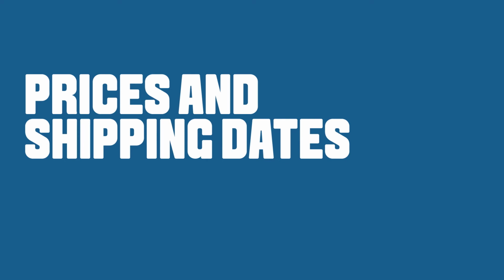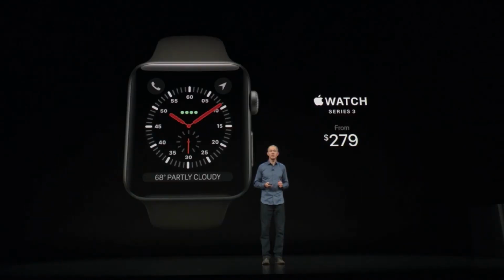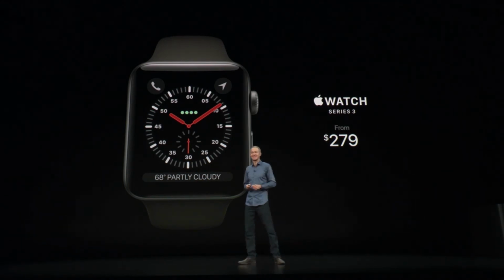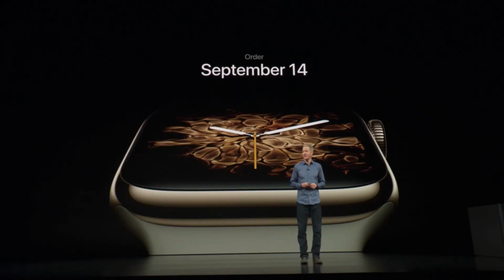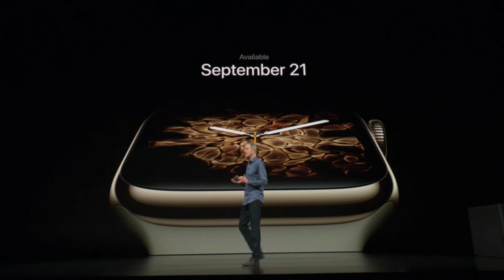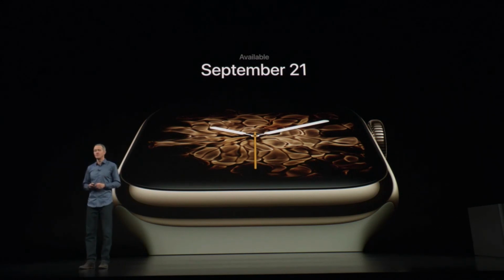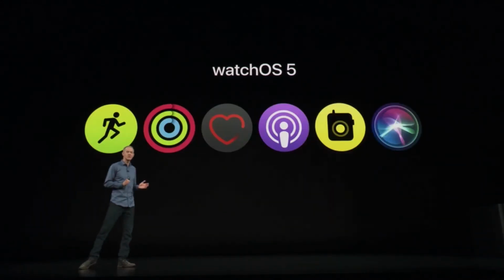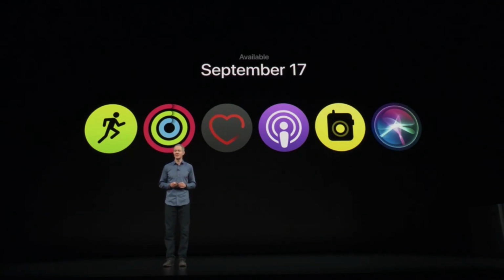Apple Watch Series 4 with GPS starts at $399. Series 4 with cellular starts at $499. And we're keeping Series 3 in the line at more affordable prices, starting at just $279. You can order Series 4 starting Friday, and it will be available the following Friday, September 21st. Series 3 at the new prices is available right after the show. And watchOS 5, the most advanced wearable operating system, will be available on September 17th.